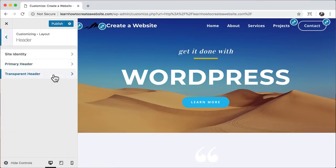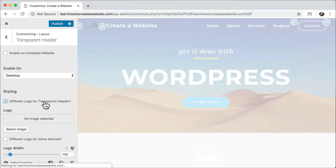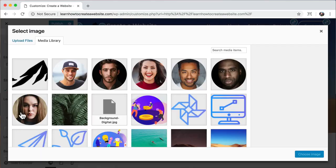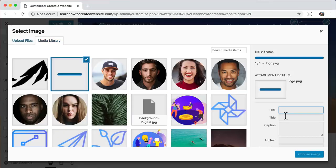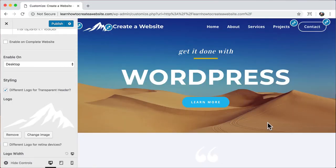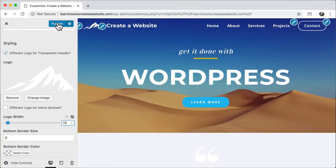Now let's go to transparent header. Let's check different logo for transparent header, and let's select an image, upload files, select files, and let's choose that logo that's white and press open and choose image, and now we'll see a nice looking white logo in there. Let's change the logo width again to 75, and let's publish that.